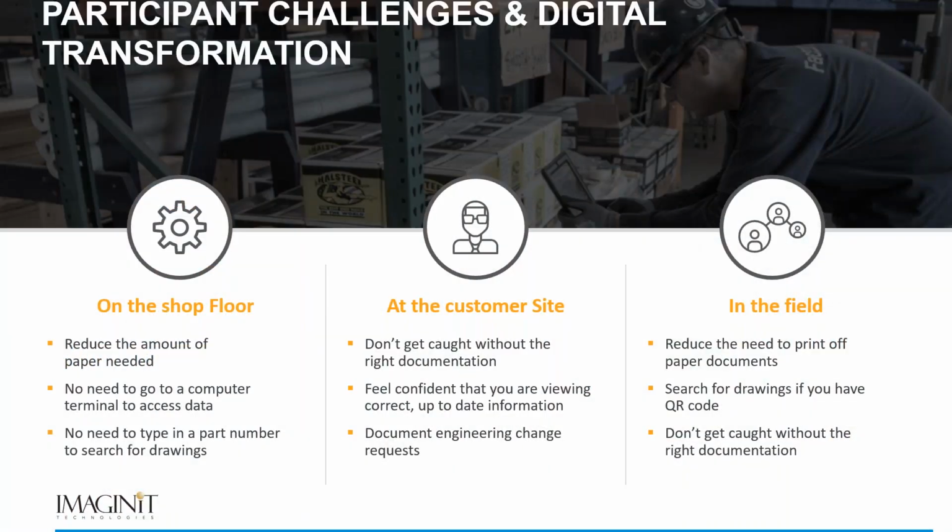But anytime we look at this, we've got these different challenges as we're pulling out this information. We want to participate in this digital thread. So if we're on the shop floor, we don't want paper, but we might not have access to a terminal, and searching for drawings, we've got a partner, we just want to find it. If you're at a customer site, well, now we've got something different. We're looking for documentation, trying to deal with engineering change requests. If you're out in the field, maybe you just want to be able to view something, find the right documentation, all of these different areas that come into this.